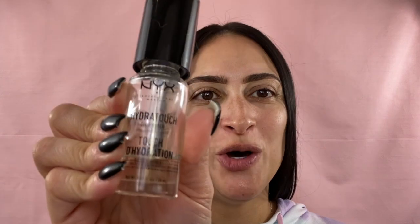Let me pull my hair back. All right, so I'm just going to prep. Well, not again, but I already have moisturizer. I washed my face, I exfoliated. So now I'm going to prep my skin with the stuff that I love. It's the NYX Hydra Touch Oil Primer. I said NYX, but whatever. And I just push it into my skin.